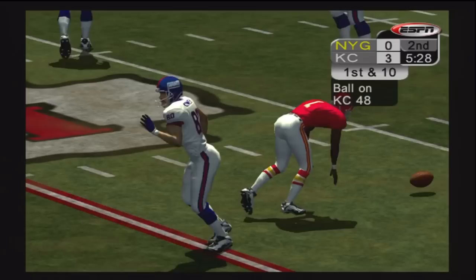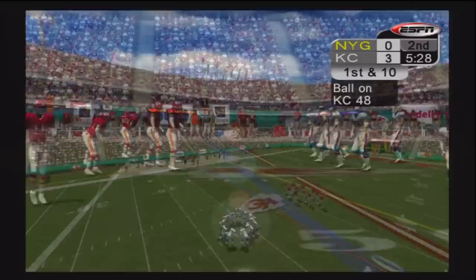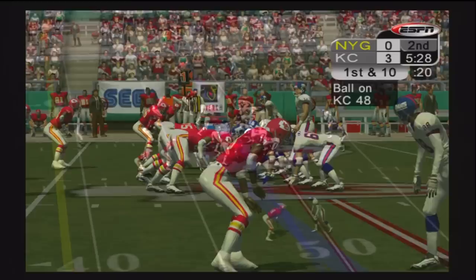He read the field, Dan, and managed to minimize it with a solid run back. The Giants haven't got much out of their offense recently, and we'll see if they can get back on track here. This drive begins at the 48-yard line.